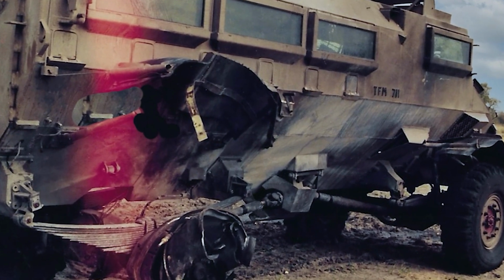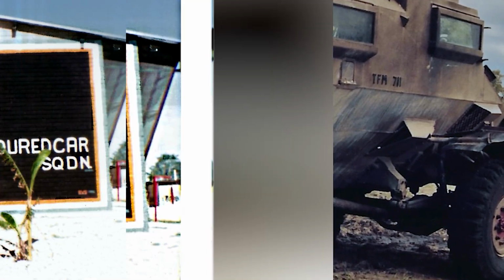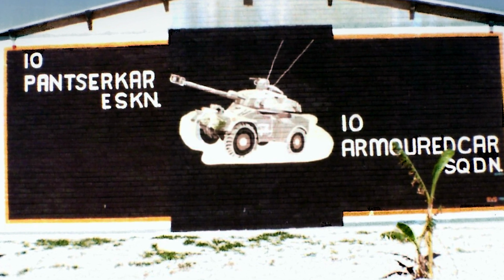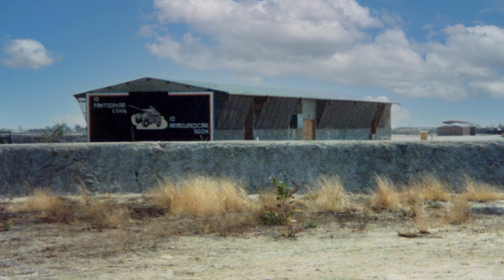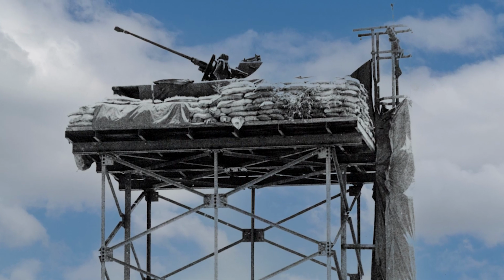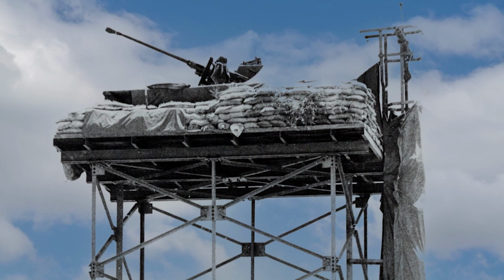Oshakati, the base of one Special Service Battalion, an armoured reconnaissance unit, was purpose-built in the northwest of the Oshakati compound. Tents with a few brick buildings, surrounded by bulldozed sand walls. At one end, a 30-foot anti-aircraft tower with a 40mm anti-aircraft gun.